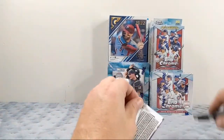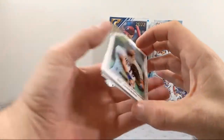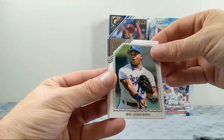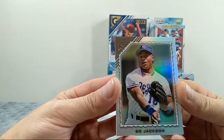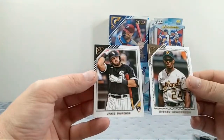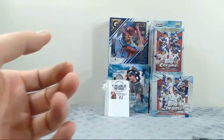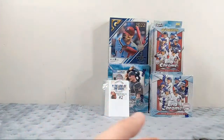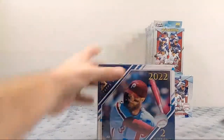All right. Last one of this box here, guys. Good luck. All right. We got Bo Naylor for KC, Corbin Burnes, and how about a Bo Naylor foil? Kansas City. Rickey Henderson and a Jake Burger. Jake, get me a burger. All right, not bad, not bad. A few little goodies coming out of there. All right, next gallery. Good luck.